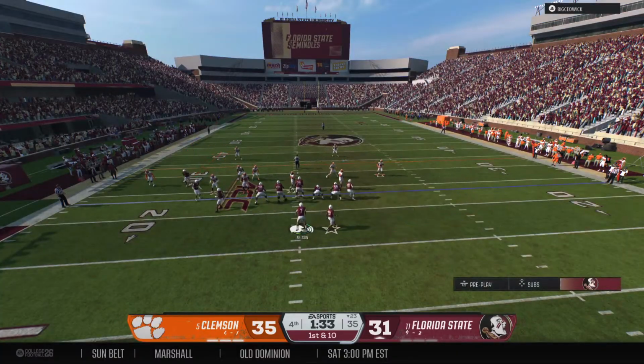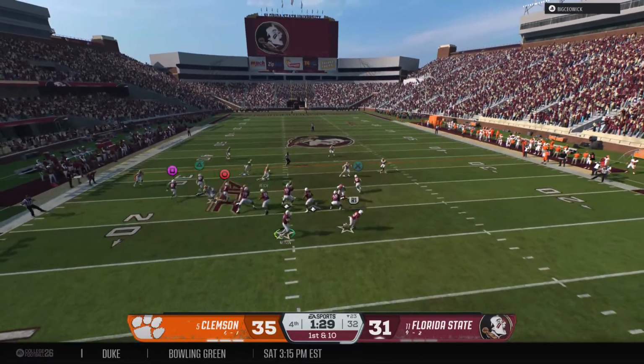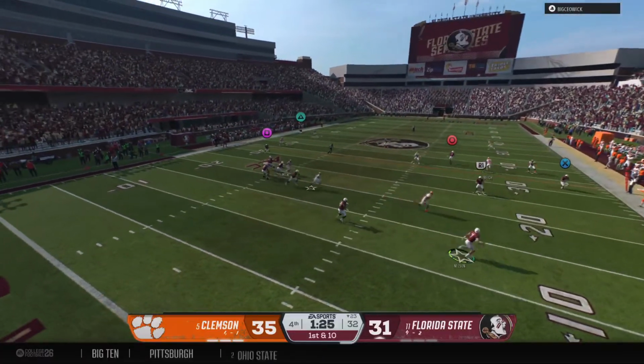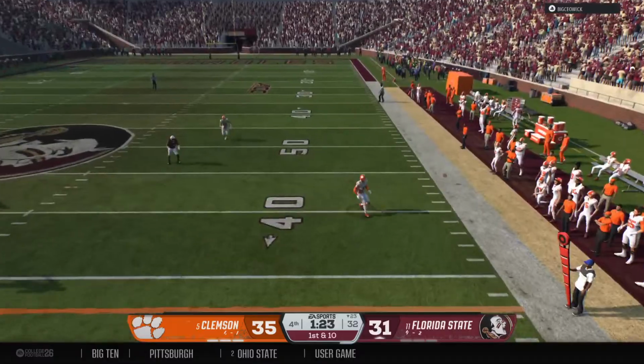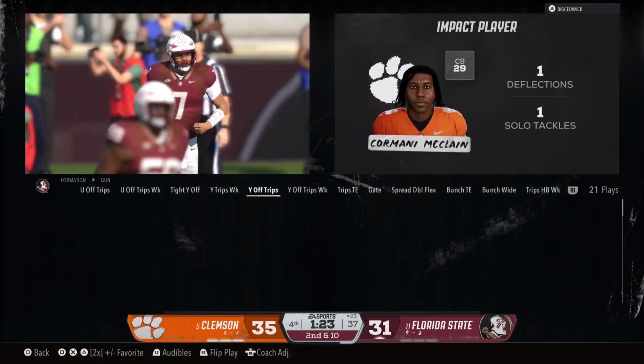Now they've got to hustle to the line and get set. Looking to throw it again. On the move now. Bought some time, now lets it go. And the senior quarterback puts a little bit too much on the throw.